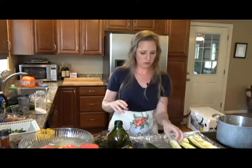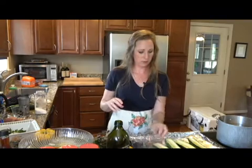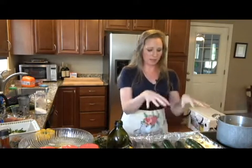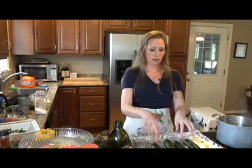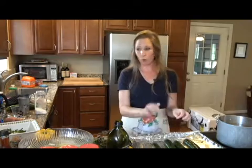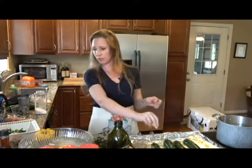Turn them over. Okay. You know what? Actually, we're going to follow the recipe on this because it says to have them skin side up and to bake these for 10 minutes.